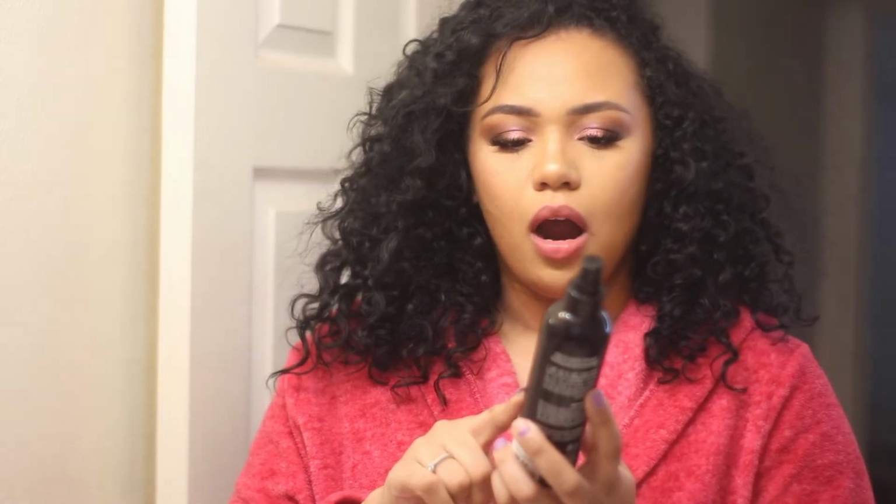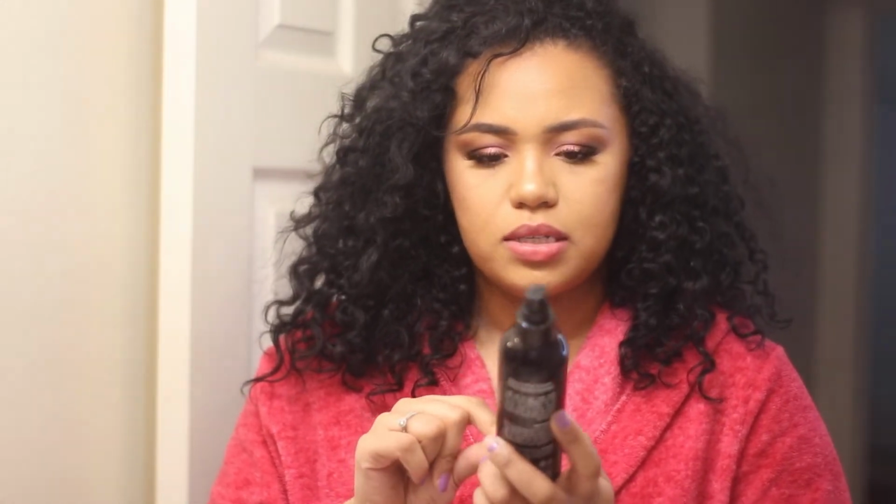Okay, so this is my argan oil, the Moroccan Beauty Secret Light Dry Oil Hair Mist. I got it at TJ Maxx. So I'm just gonna put this on my hands. Now listen, my hair, I don't want to get it twisted. My hair feels moisturized, but it just doesn't have that shine that I feel like makes it look moisturized. But the curls don't feel crunchy. They don't feel dry, none of that stuff. I just want that shine. I want you to be able to see the light gleaming off of my curls.